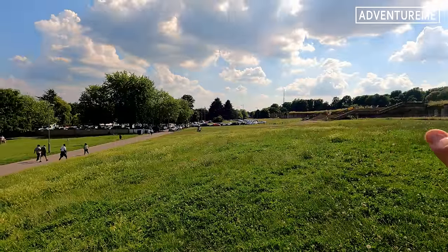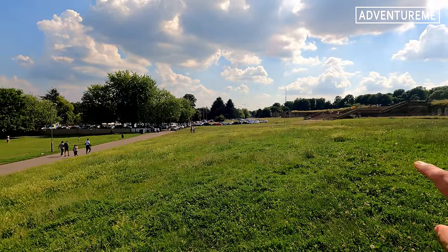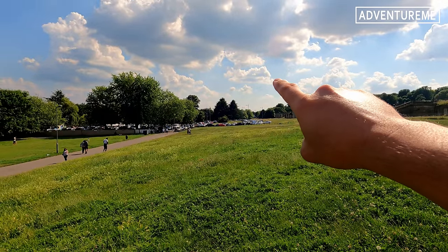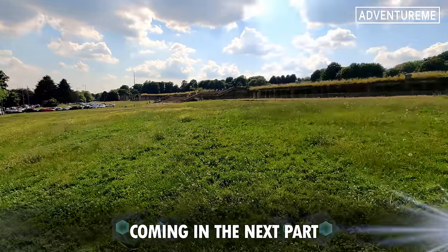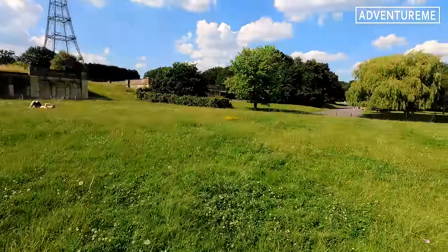Again, all gone today. Now, I do believe there might be the remains of one of the fountain basins over there, but I'll check that out later on. But on this side, there is nothing remaining that I can see anyway.